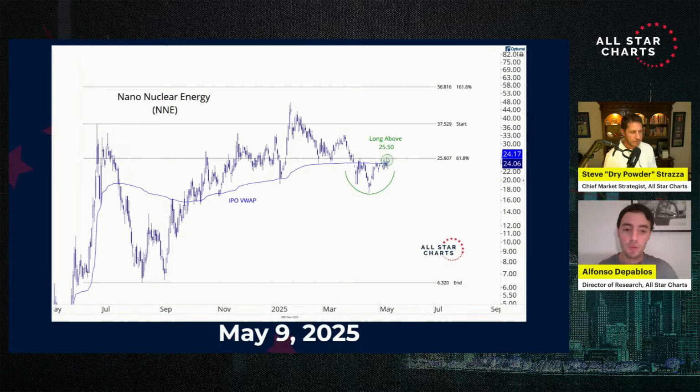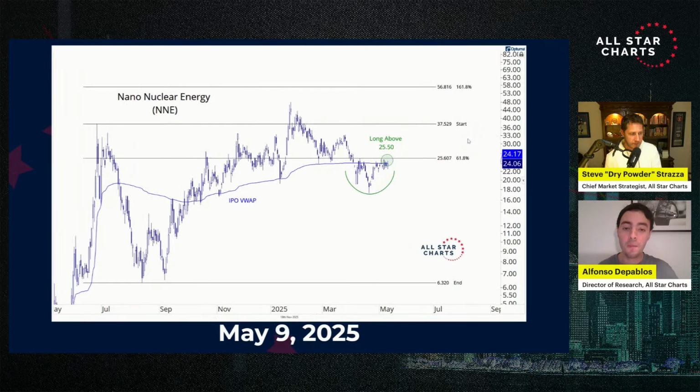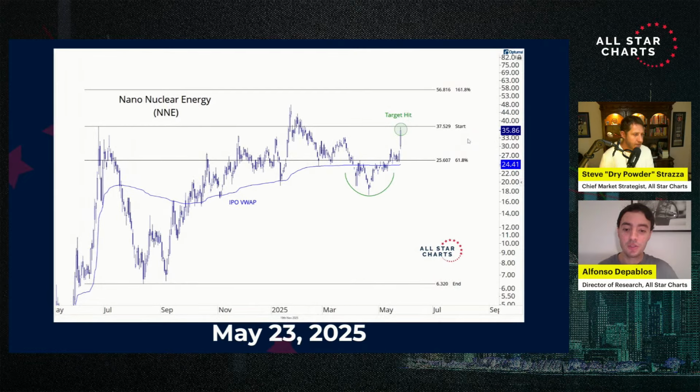So what happened here? Break at about 25, target hit at 37 in a matter of 2 weeks. We got long on May 9, and our target was hit on May 23. All right. How about SMR?